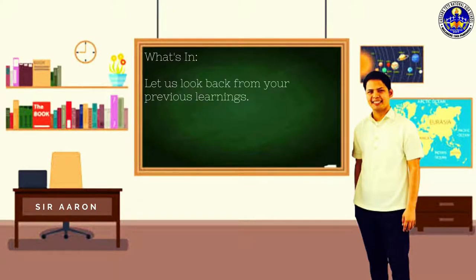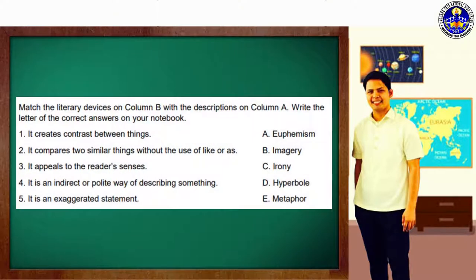Now, let's proceed to what's in and refresh your ideas about literary devices. The instruction tells us to match the literary devices on column B with the descriptions on column A. Write the letter of the correct answers on your notebook. Again, you will be given 1 minute to answer these questions. The timer starts now.